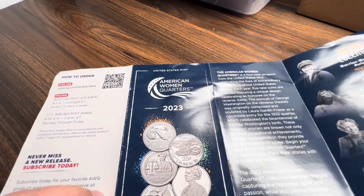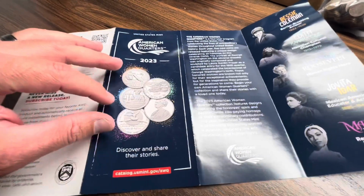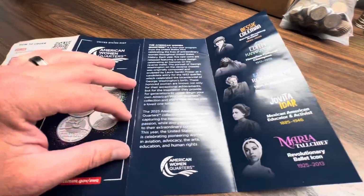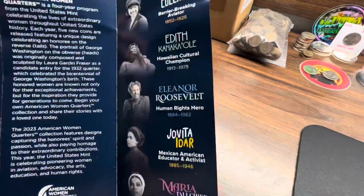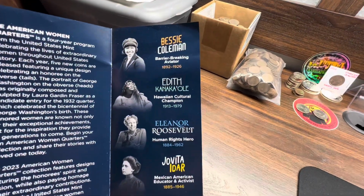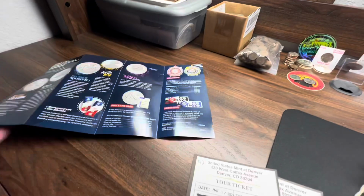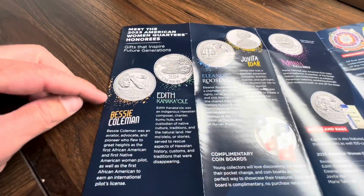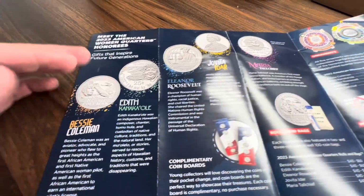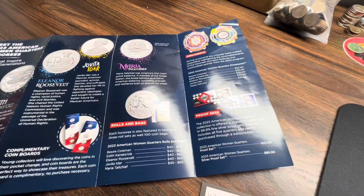It's the American Quarters 2023, and it shows you basically all of the quarters that they're doing and what they're doing it for. And then this right here declares what these women did in the past. So a little bit of pamphlet information. Like I say, some of the big folks out there love the quarters. It talks about Bessie Coleman, Edith Kanakaole, Roosevelt, all the way through. So that's a pretty cool little pamphlet to pick up.